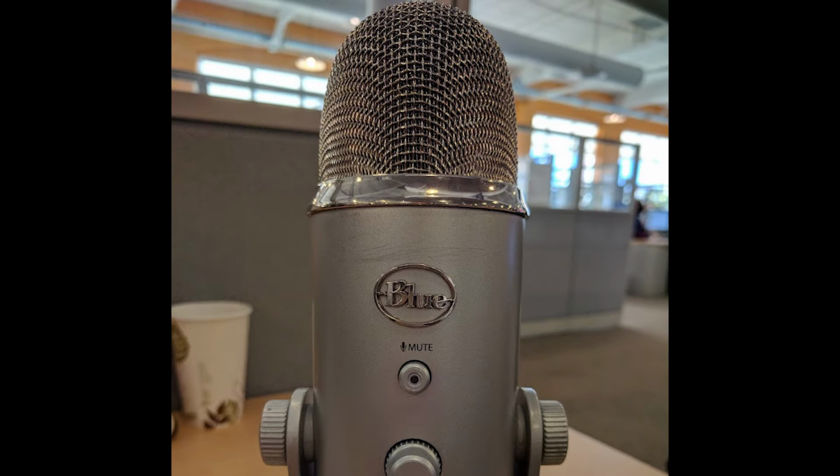Third in the list is the Blue Yeti, a fairly hefty microphone with 3 condenser capsules and a frequency response of 20 Hz to 20 kHz. This also has a USB connector.